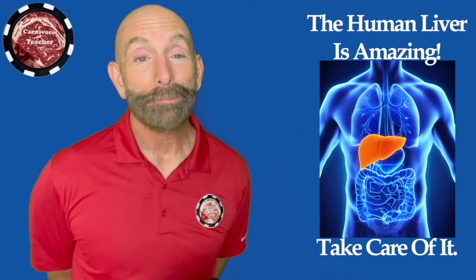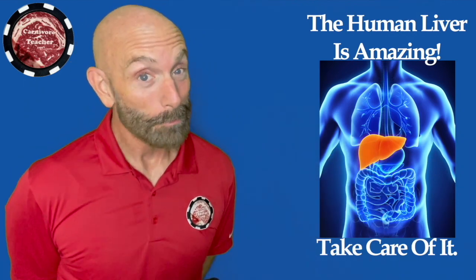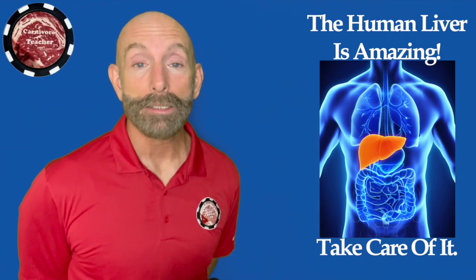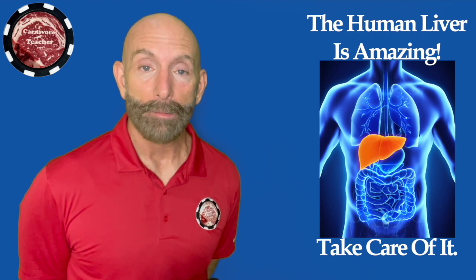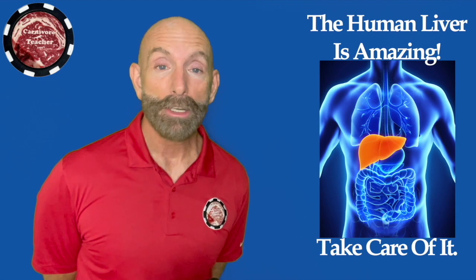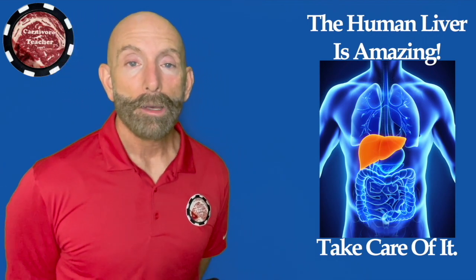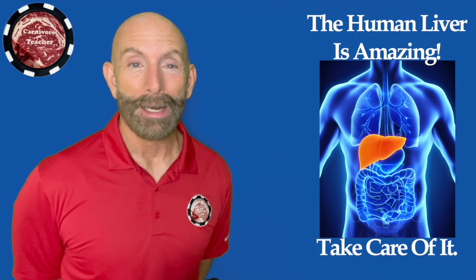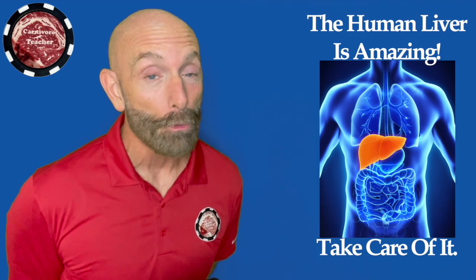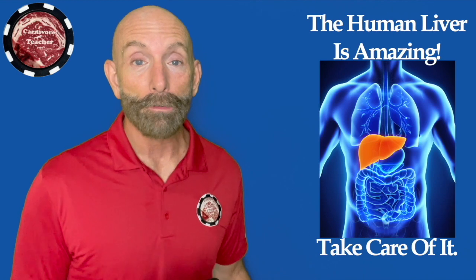So our liver, this amazing organ that we have, that was just a few of the jobs that the liver performs almost simultaneously. Our liver's amazing. Don't tax your liver or abuse your liver by drinking alcohol. Don't tax your liver or abuse your liver by putting fructose in your body. High fructose corn syrup, or even a lot of fructose from fruit. You can have a little bit because your liver knows how to handle a little bit of fructose.